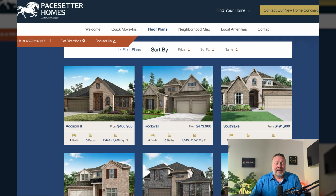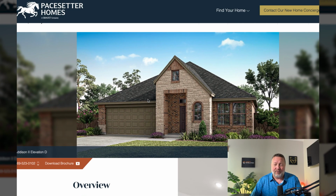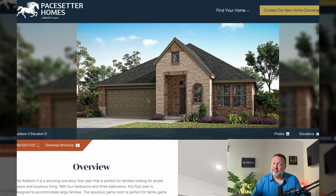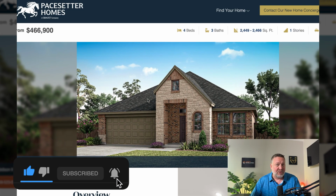So I gotta say, if you're looking for something in this price point and you want to really get into Rockwall, I would not delay, because I've done them all, every single neighborhood, and I've never seen a price like this. And Pacesetter Homes builds a pretty good home, to be honest.